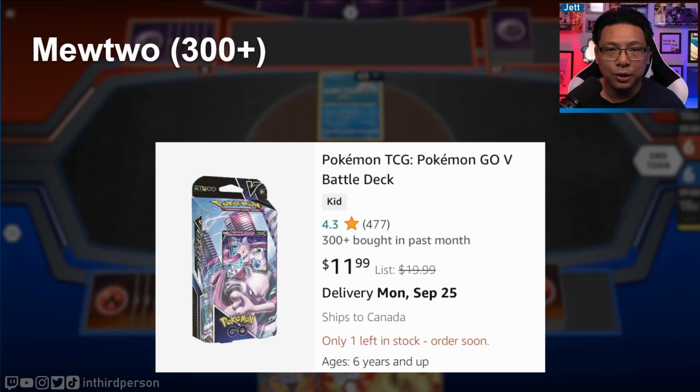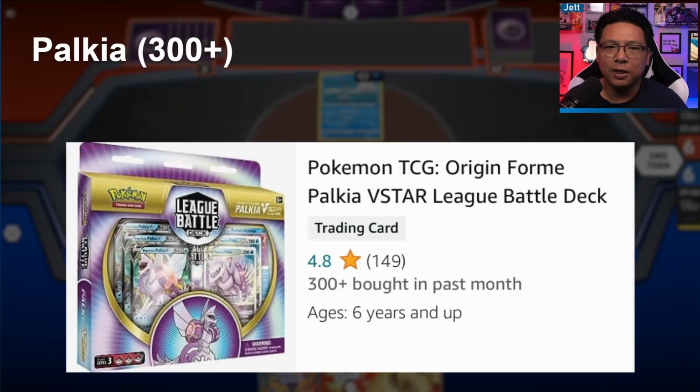It has the reputation as being one of the strongest Pokemon, and here it is in a deck. Yeah, sure, I'll pick that up. Maybe the most disappointing placement in this whole list is Palkia's League Battle deck at 300 plus sold.